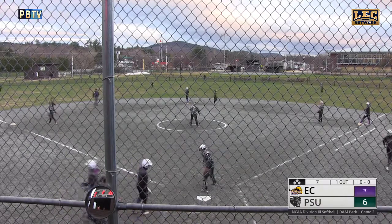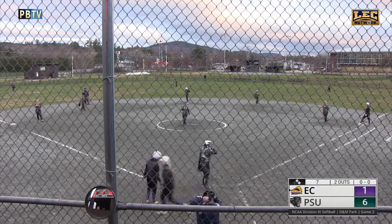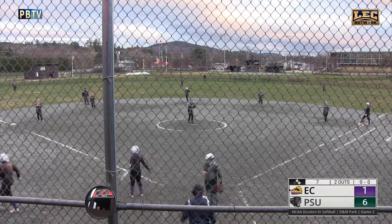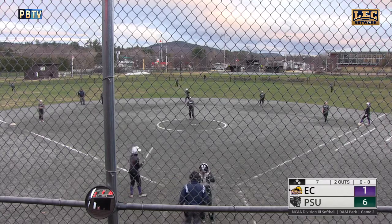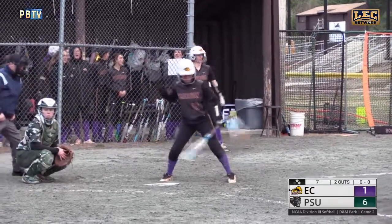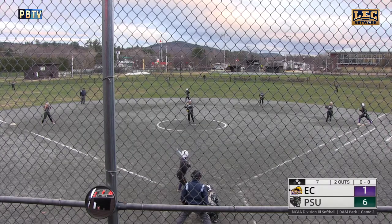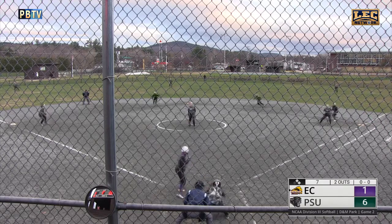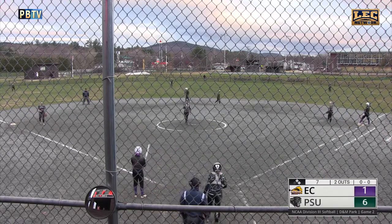Lindsay Hall does a great job tracking that ball down as it was hit far behind her, then does an even better job getting that ball in quickly, careful to make sure that the runner on second cannot advance. That score will make it 6-1 here with 2 outs in the top of the 7th. 2 on for the Lions, 1 in scoring position at second, as number 12, Lindsay Lowe, is up to bat.